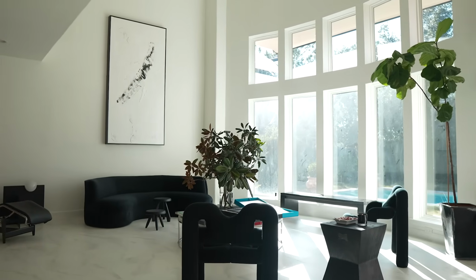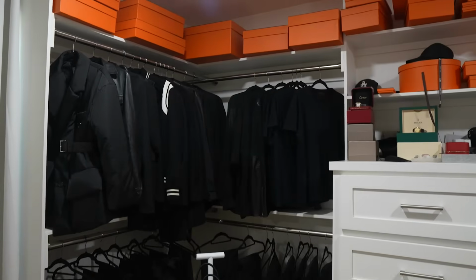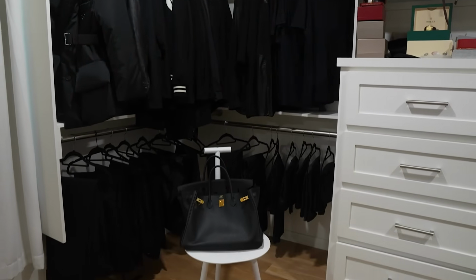I'm trying to even spruce up my collection by putting on a blue denim because I'm literally in all black. When you see my closet, you'll understand. But my design style is truly just modern and comfortable.